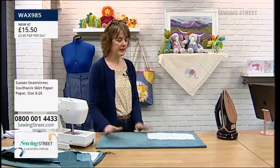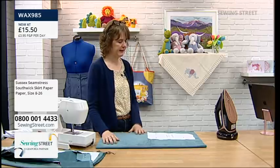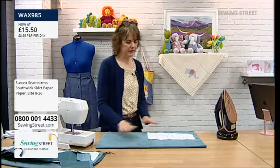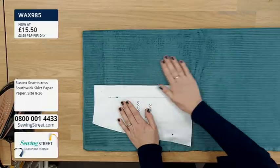So this is a really brilliant beginner's project. It's quite straightforward. There's a couple of really good learnings in there. But one of the key things is how you're going to handle this fabric. For starters, when you're working with corduroy, you've got this pile that works in the corduroy.